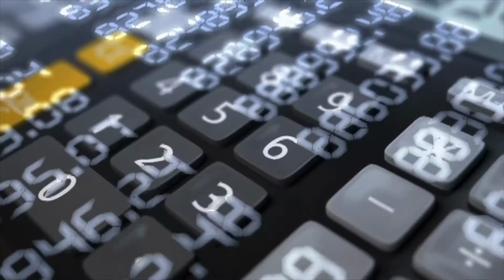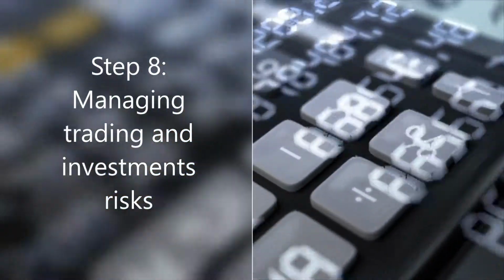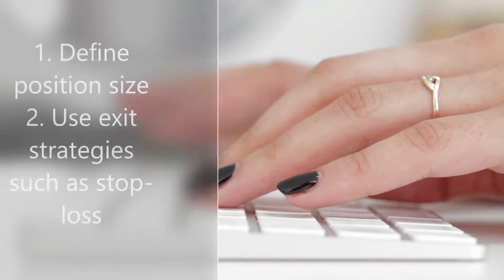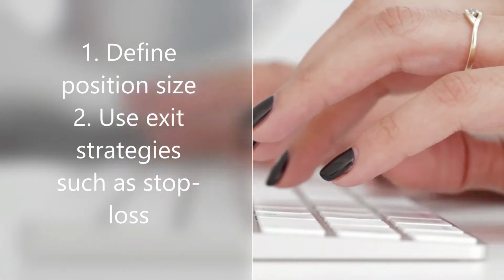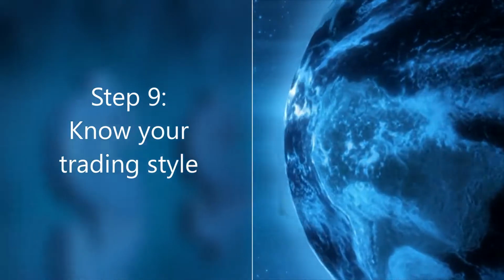The eighth step is learning the risks associated with trading, and how to manage these risks. This includes managing your account size, understanding how many stocks to buy or sell, and using appropriate exit strategies, using a stop loss. The ninth step is to understand your trading or investment style.